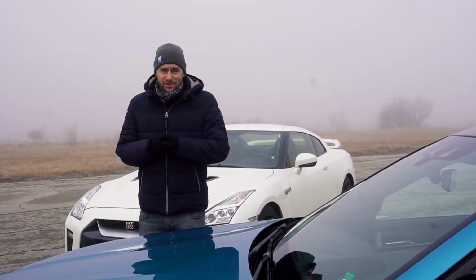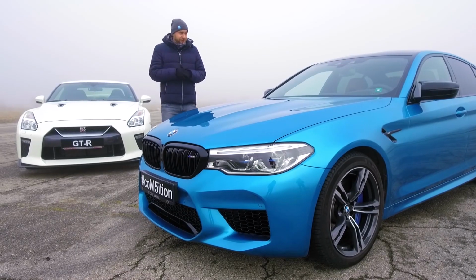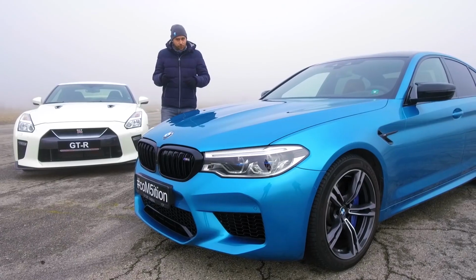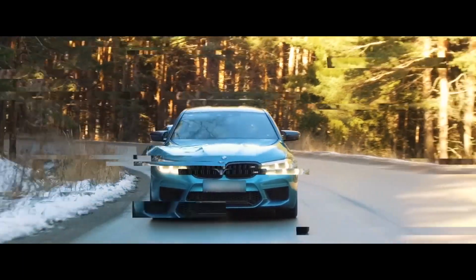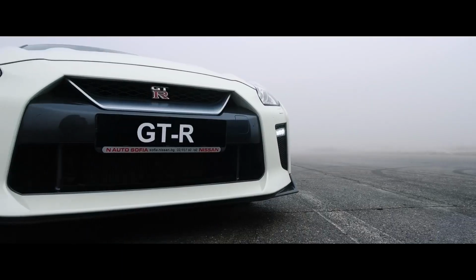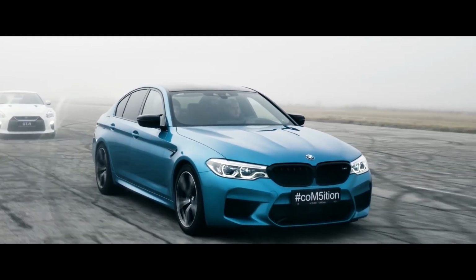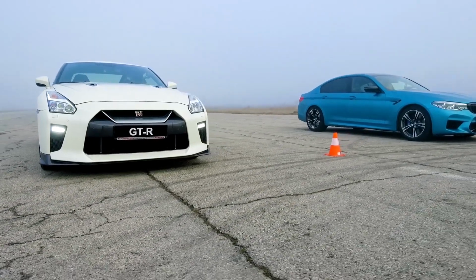We can go on talking about the official figures, but let's go inside the cars and see which one is faster. We have a special box which will help us to measure the dynamics and to see what's what in these conditions. We will make a start without launch control, then with launch control, and then a rolling start.